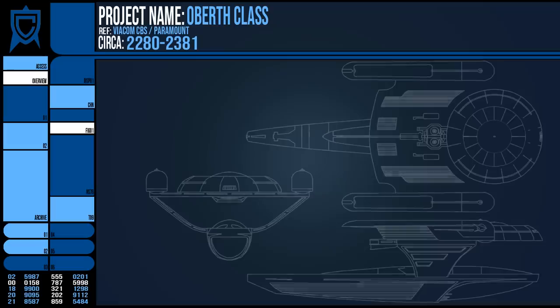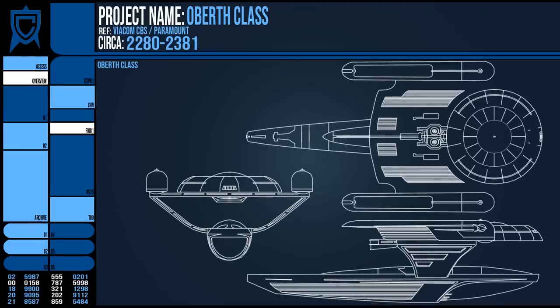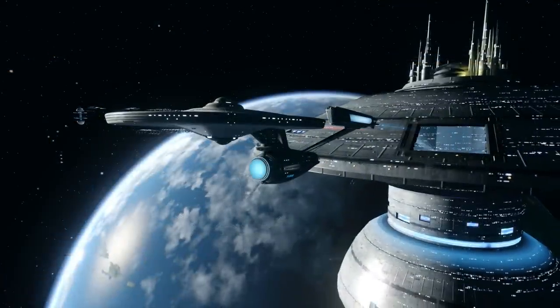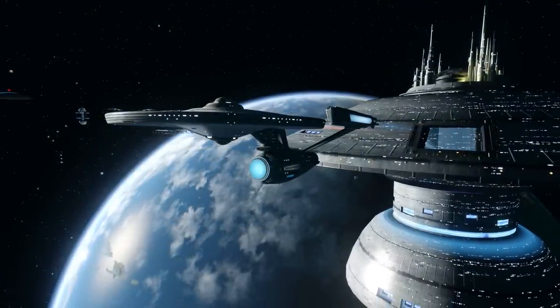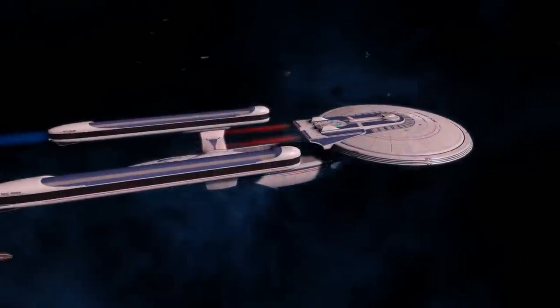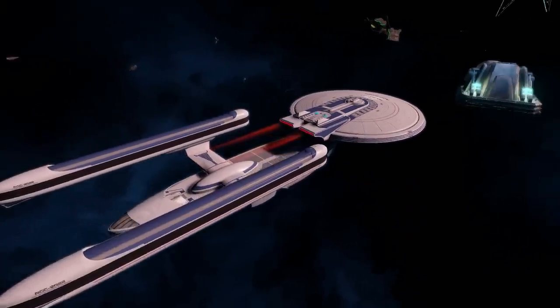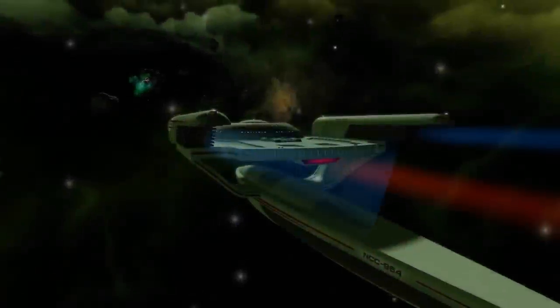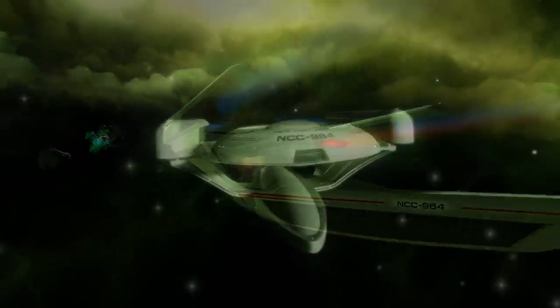As mentioned, the design originated in the 2280s. Some say as early as the 50s, although this is unlikely. The Constitution refit had given that vessel a new and final lease on life. The Excelsior was pioneering the new era of deep space exploration as the poster ship of Starfleet, and the Miranda was stepping into the role of patrol and workhorse.